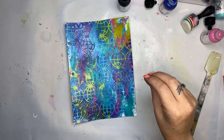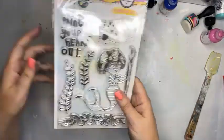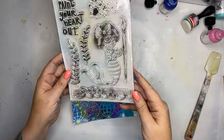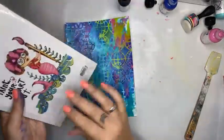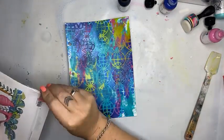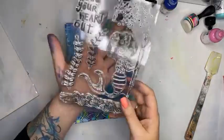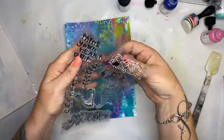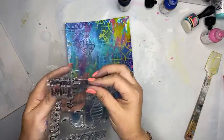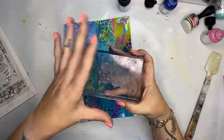Okay, so let's think about stamping now. So I need to add some texture to my background. I took this one off the shelf and I'm going to use this. This is called Underwater Artist. I'm going to use this one because it has lots of different things that I can add to it. So it's got this paint splatter going on here, and it needs a little bit of texture in the background. So I'm going to use that.